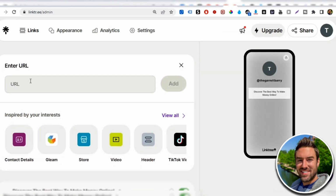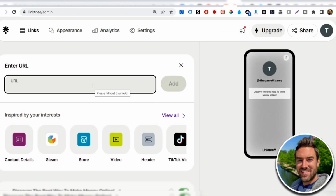Now, you can also go back to Linktree and add multiple links. If you want to promote your Facebook, let's say you have a Facebook account, this is mine right here, I can add that and just click add. Now, you can add another link. Let's say you want to promote your Instagram. I can go here, instagram.com/ whatever your username, and hit add.